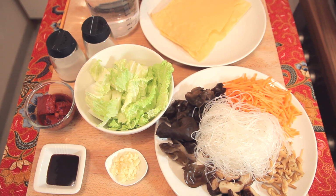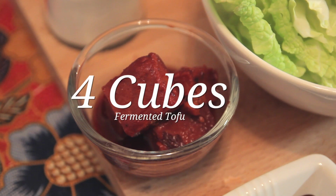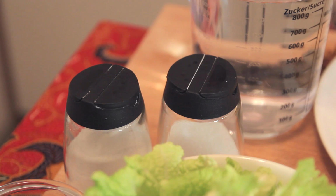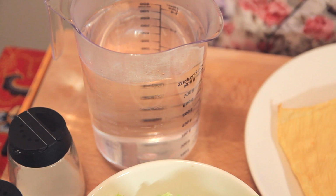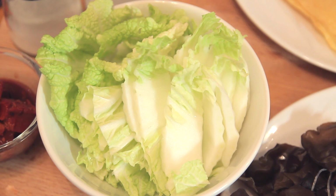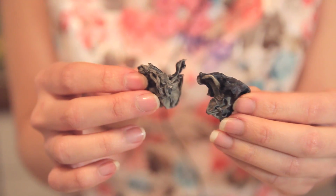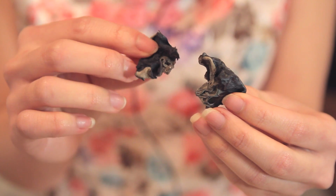The long list of ingredients begins with some chopped garlic, black soy sauce, fermented tofu, remember to also take the gravy as well, some salt and sugar to taste, water as long as it covers the ingredients, you'll see it later, some Chinese cabbage, shiitake mushroom, and also black fungus, which is also known as mu mushrooms. These mushrooms are bought dried, and then I soaked them in a bowl of water overnight, and then they expanded the next day. It's really huge.